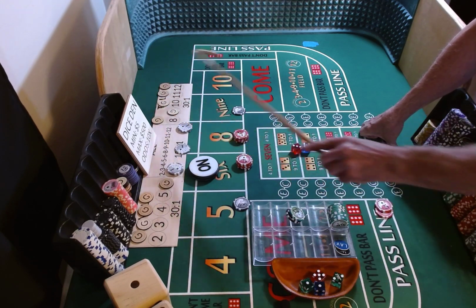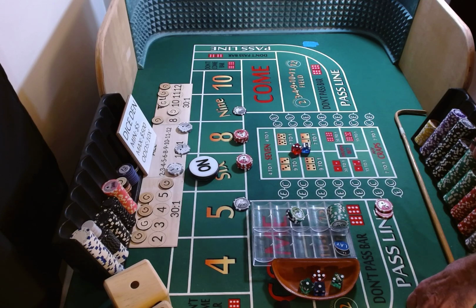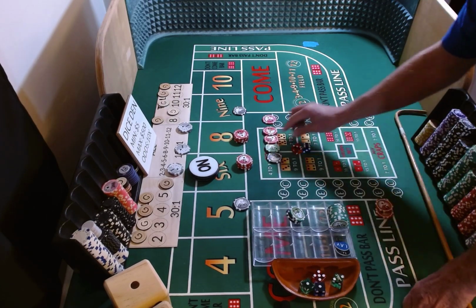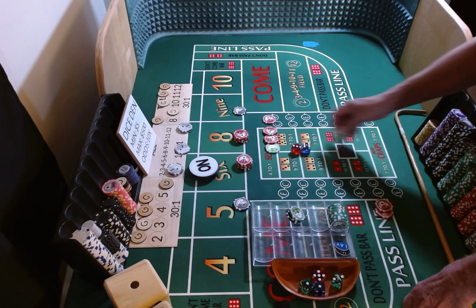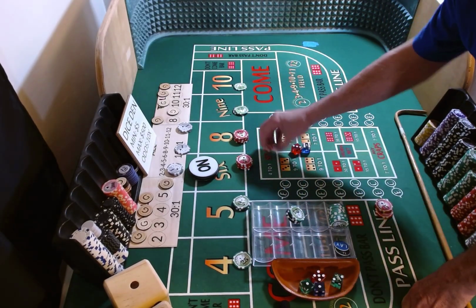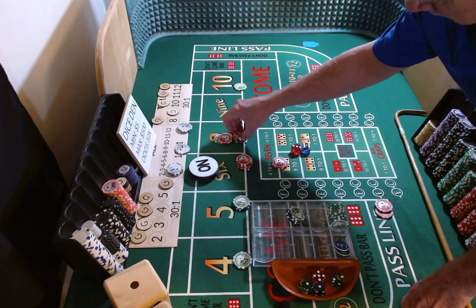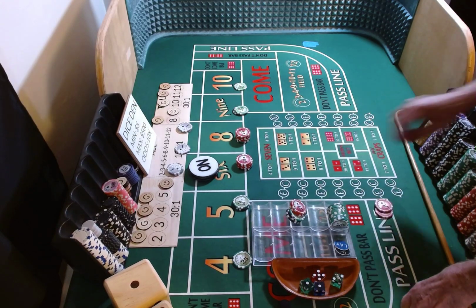639. Mark the 9. It's going to win $140. Going to get some change here. We're going to press up our 4, 5, 9, and 10, $25 each. We're going to add $30 to our 8. We have $10 left over. It's going in the rack.